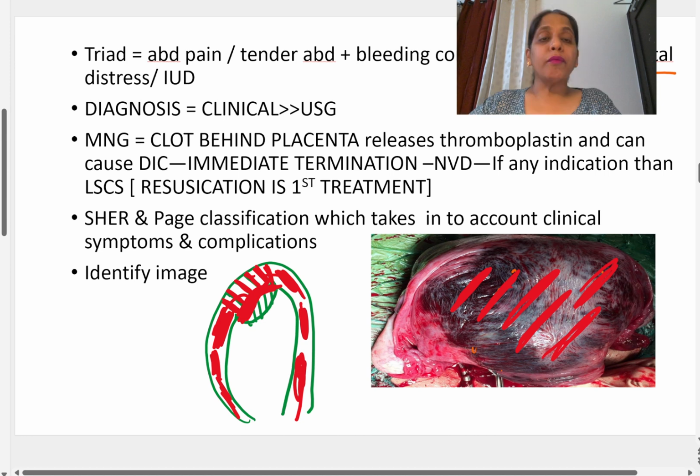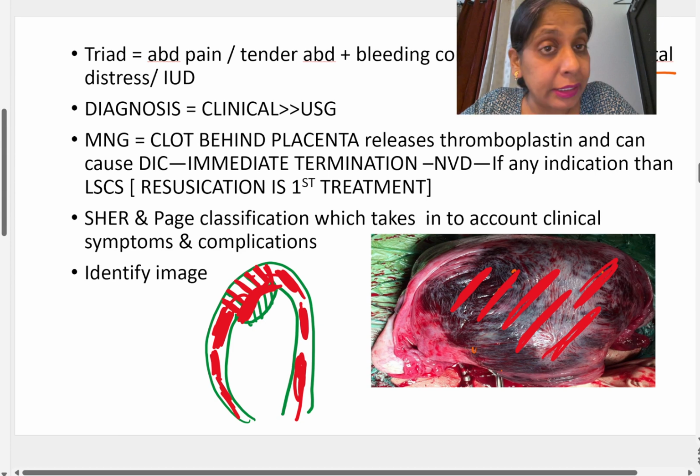Okay, so now this clot which I told you is behind the placenta, this clot which I have drawn with red color, can go into the systemic circulation and it will release thromboplastin and it can cause DIC. That is why this abruptio is very, very dangerous.